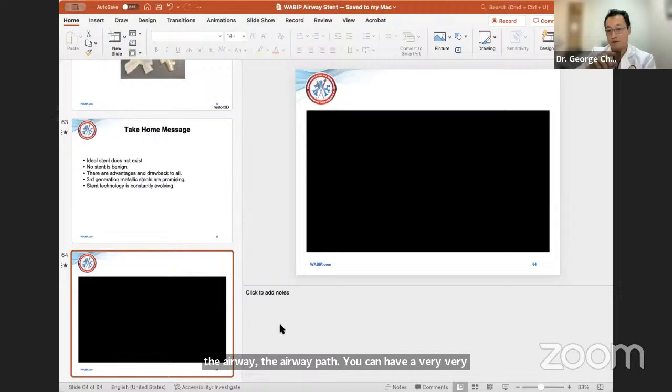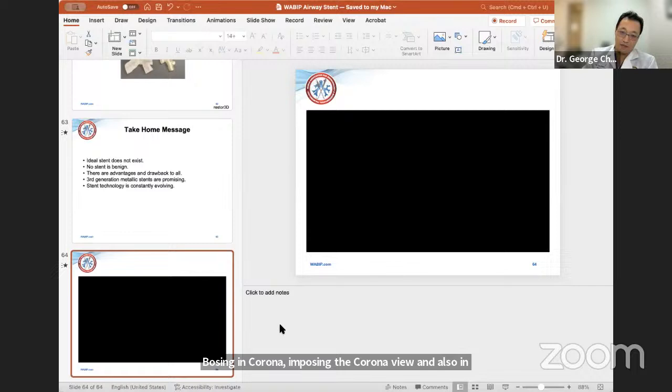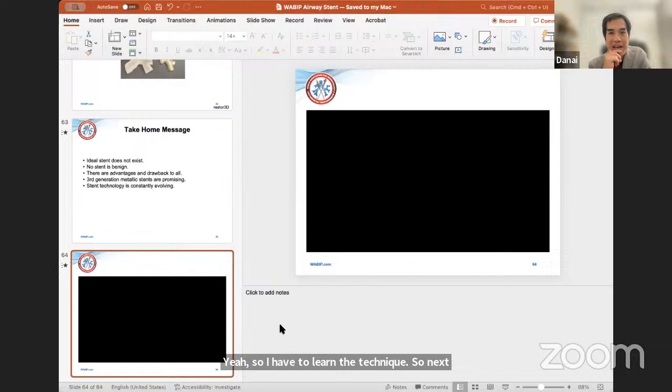Then you can accurately measure the diameter of the airway in both the coronal view and the axial view. I do the same thing for the left mainstem and the right mainstem. But it does require a careful review of the CT scan and some knowledge about multiplanar reconstruction. Yeah, I have to learn the technique. Next time I'm going to pick your brain on that.